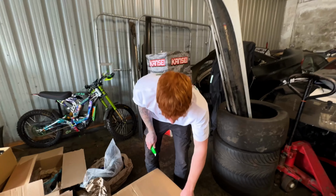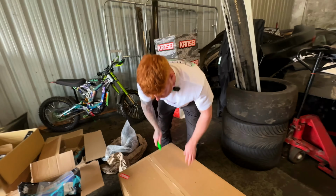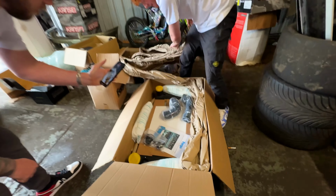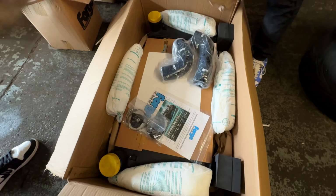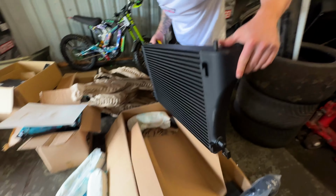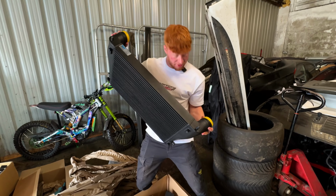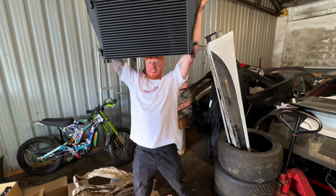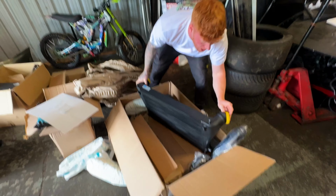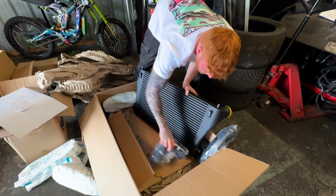Okay, the last package. I'm sure there'll be many more as we carry on with the build, but yes, I know exactly what this is. Forge have sent out their race intercooler. Forge, we need another one. They sent all this stuff out just to be a part of it, and that is pretty wild. Obviously all their hoses and stuff.